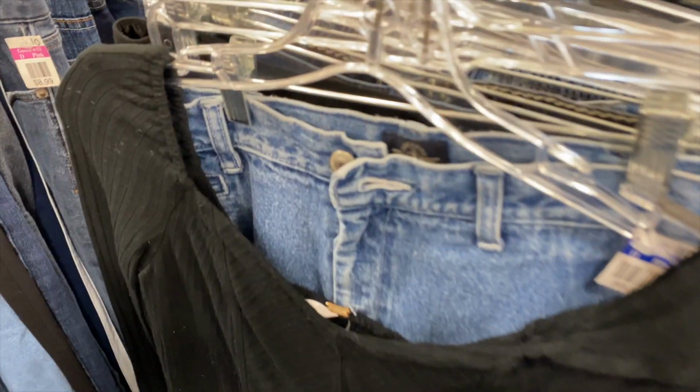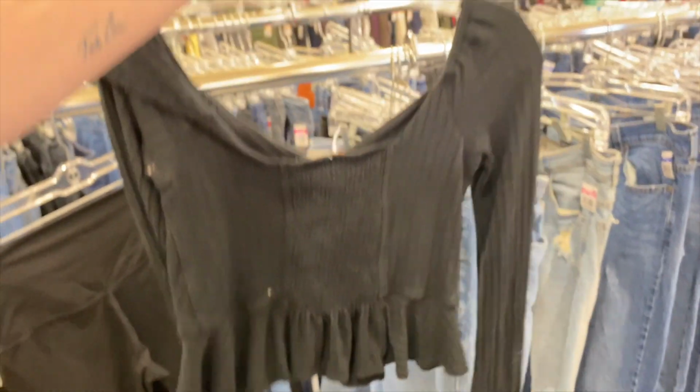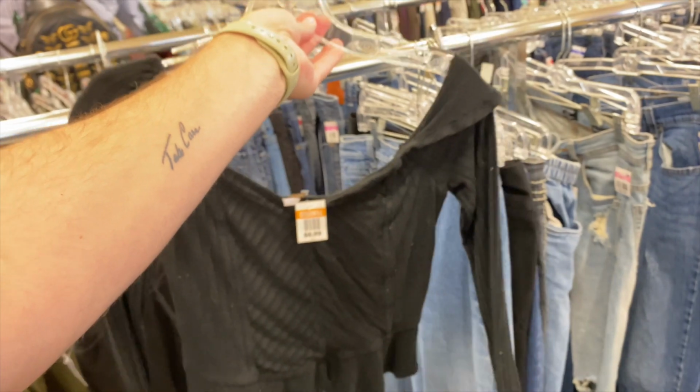And then I found this Free People really cute little top. It was $9, which was really pricey, and I really couldn't justify it, even though I thought it would be really cute for like a Halloween costume or as we go into October, but I left it behind.